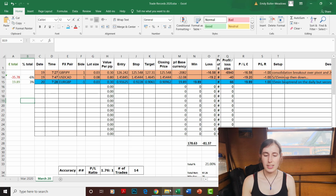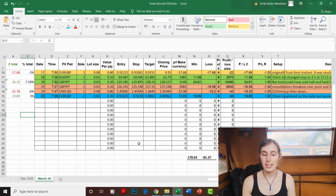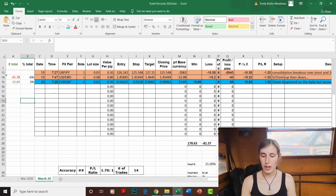I just didn't have a very good day. So two losses: the pound to the yen, and then the US dollar to the Canadian dollar. I went long on both trades, and I did take two losses. I mean, they're all within my risk parameters. I risked 3% per trade, so I lost 6% on my account yesterday.